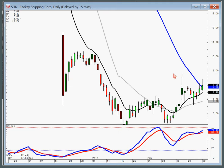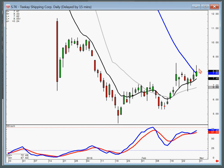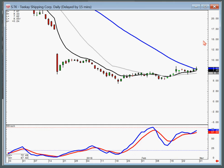Here's TK. This one can be bought on positive trading tomorrow also. J-hook pattern. A positive open tomorrow would pretty much tell us that the 50 is not going to be acting as a resistance area. We should have more upside. There's a gap to fill up here. And then if they break out into this area, they can come all the way back up here. So this one looks good in the sense that if they get this one running, there's a potential of 100% move to the upside.